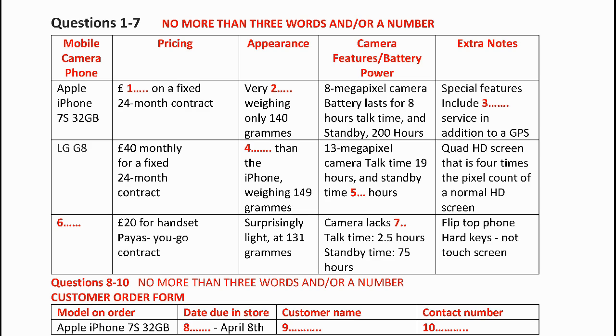That's where the other 2 phones I showed you earlier are far superior in quality of picture than this model. In fact, the camera doesn't even possess a flash. You're also very limited on your talk time. It's only up to 2.5 hours, and standby time is 75 hours. It's also fairly lightweight, considering it's not state-of-the-art technology. It weighs in at 131 grams.